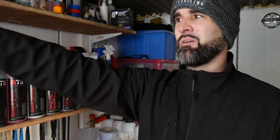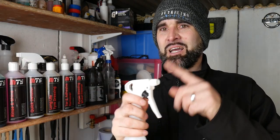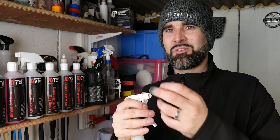Moving on to this bottle, this trigger head, really didn't like it, really couldn't get on with it. It was either jetting or too wide of a fan, so I had to try and get it in the middle. And yeah, there's Doggo again, so we'll move on to the next product.